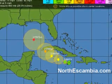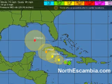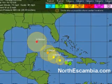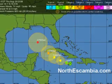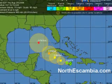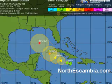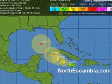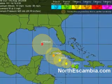On this track, the center of Gustav will cross Jamaica tonight and move near or over the Cayman Islands on Friday or Friday night. You can see down the tracking chart here, Gustav continuing by 2 o'clock Saturday afternoon to be approaching the western tip of Cuba as a Category 2 storm, according to the Hurricane Center, with winds of 96 to 110 miles an hour as it goes over Cuba.